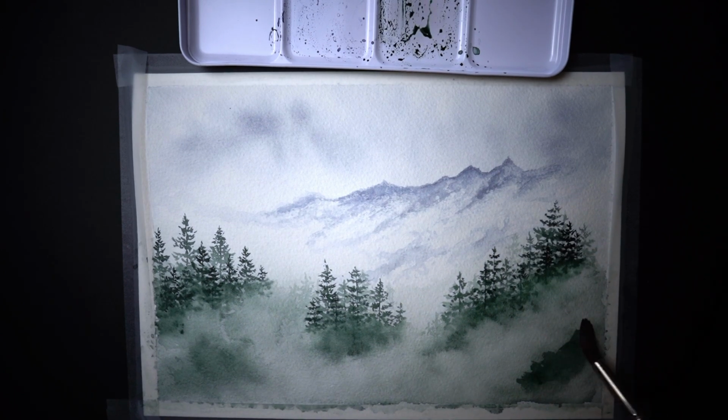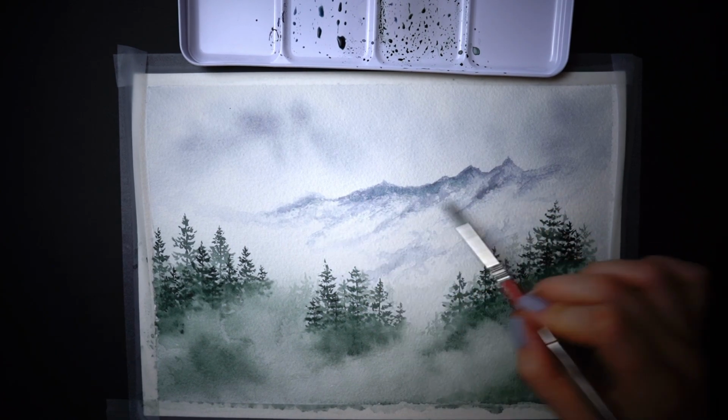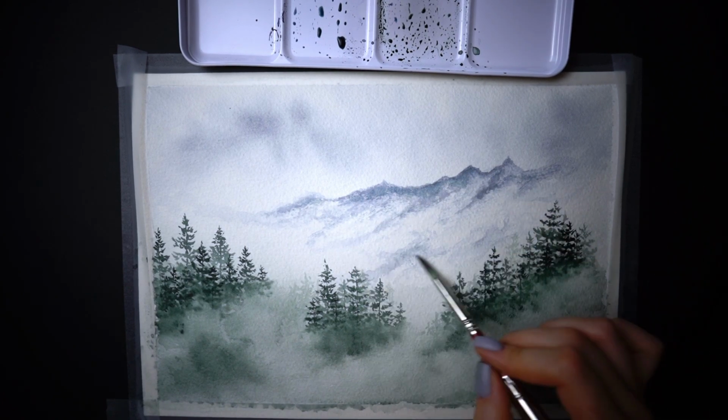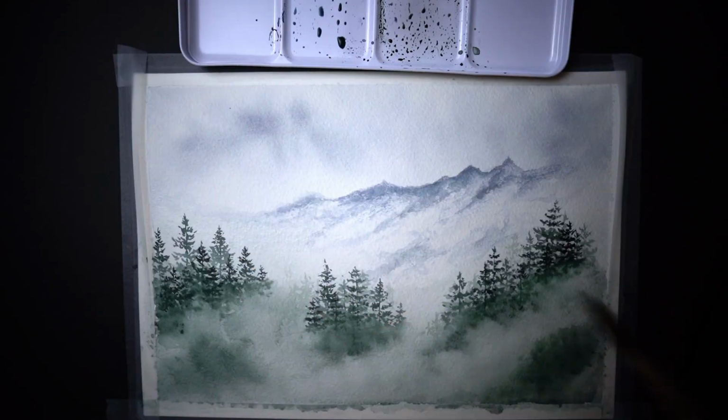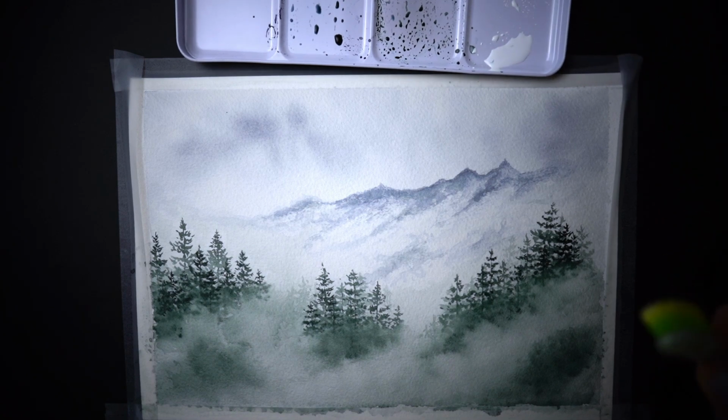Let's add a bit more vibrancy to the fog. And I think the mountains are too blue. I want to make them a bit greenish so they differ by color from the sky. Well, we can stop here, but it's winter time. I want to add the first snow in the mountains.